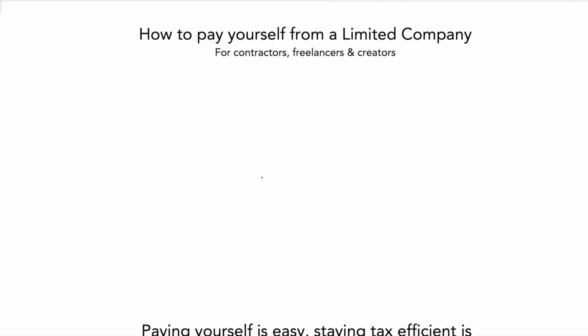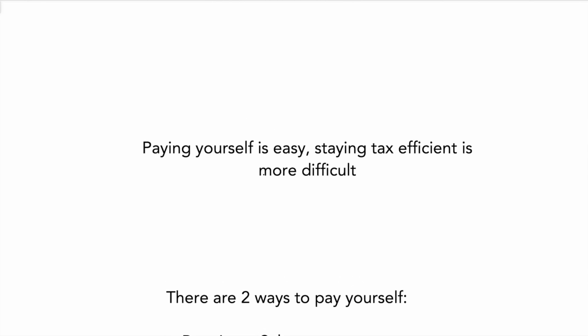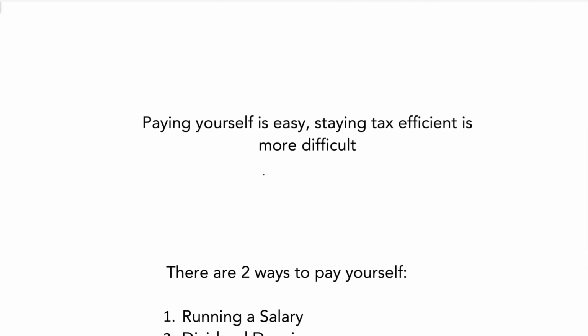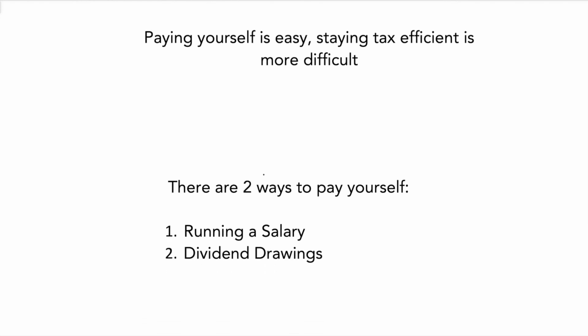My name's Caroline and today I'm going to go over how to pay yourself from a limited company. So paying yourself is pretty easy, staying tax efficient is far more difficult, and I'll explain why. There's two ways to pay yourself. First is running a salary and the second is dividend drawings.